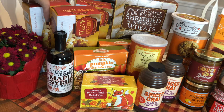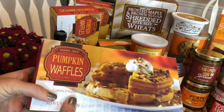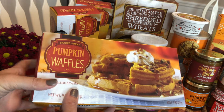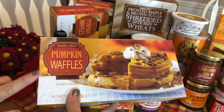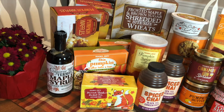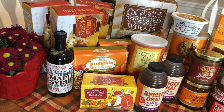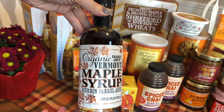Next, we're going to move on to breakfast items. Now, I'm normally not a frozen waffle type of girl, but one of my kids was asking for these recently, and they had pumpkin toaster waffles. So I bought 3 boxes of these because you guys know with 5 kids, we need 3 boxes to get through one meal. And then to go along with the waffles, I picked up this bourbon barrel maple syrup.